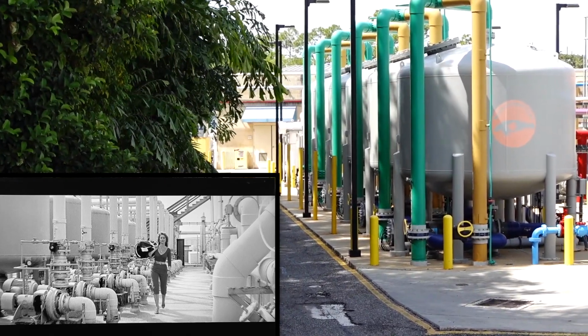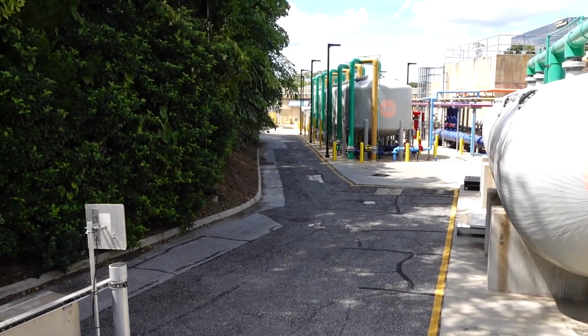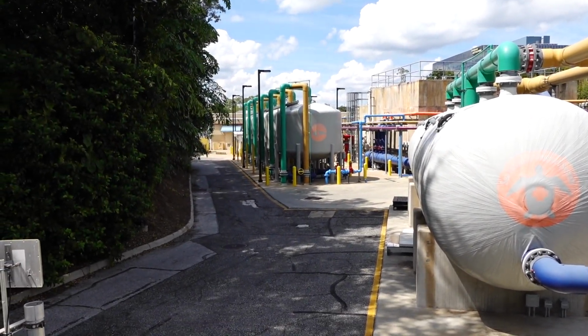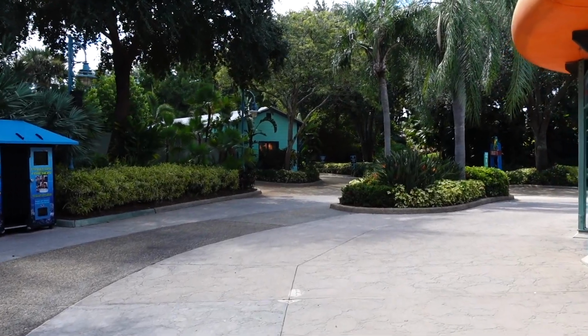That's crazy, right? So they are somewhere in this area. If those are not the exact tanks, they're somewhere in this area. Pretty cool. Charlene was walking looking for her husband. She had to talk to Mike about it. And now we are moving on to the next location.